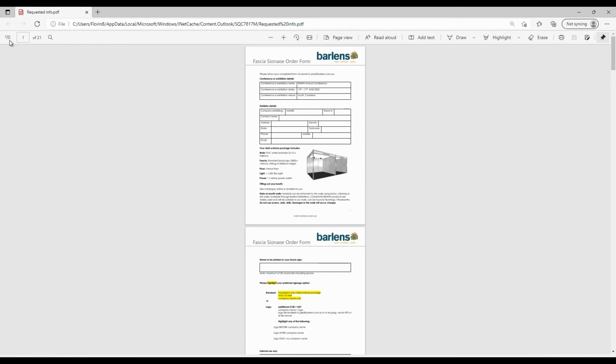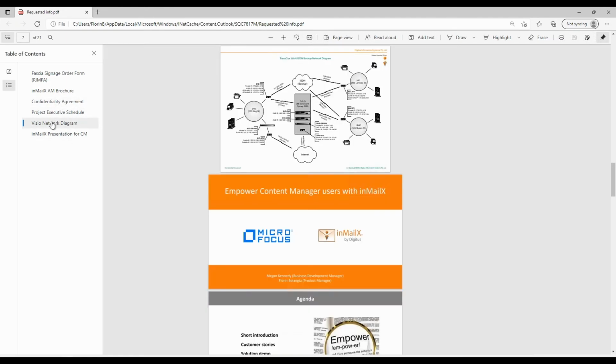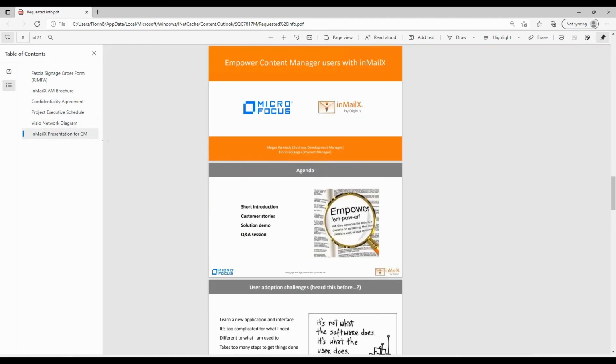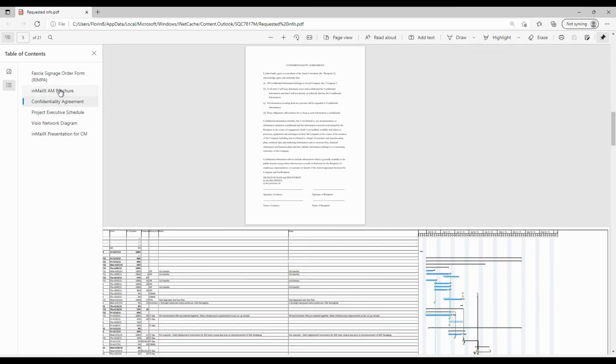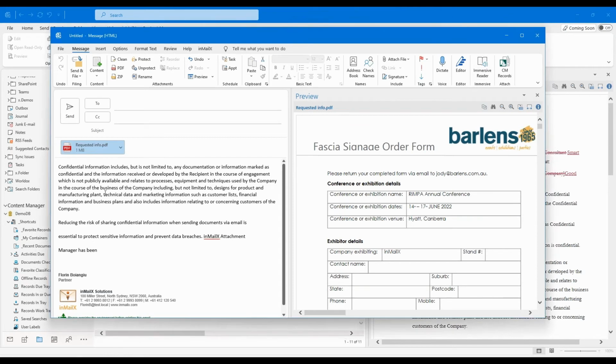So when this opens up, you notice here I have a table of content. Those are the individual attachments, so the recipient can navigate. You notice that was the project file, this was the Visio diagram, this was a PowerPoint presentation. So very, very easy. If you need someone to read some documentation in a specific order, instead of sending separate attachments that they open individually in whichever order they want, you can very easily create a single PDF, and it's very simple for everybody.